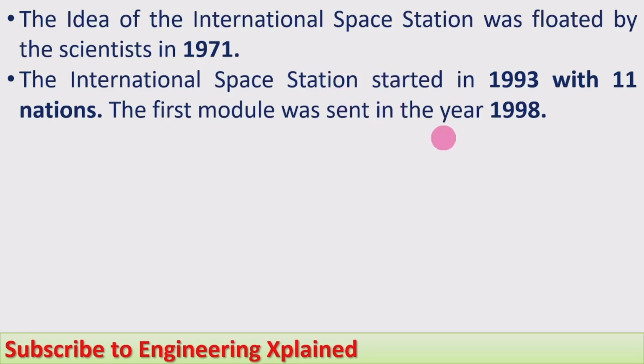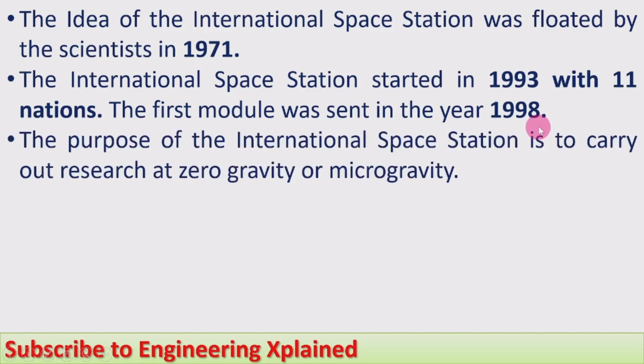And later, it grouped the different countries interested in building an international space station, including Russia, Europe, UK, Japan, Canada, and all these countries came to a conclusion about building the International Space Station. That was started in the year 1993 with an 11-nation group. Five years later, the first module was sent in the year 1998.